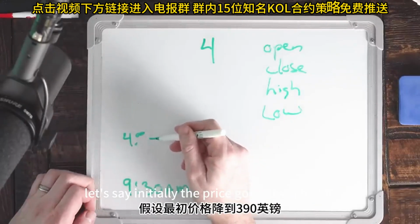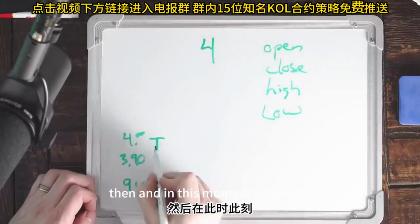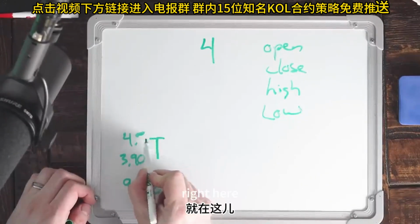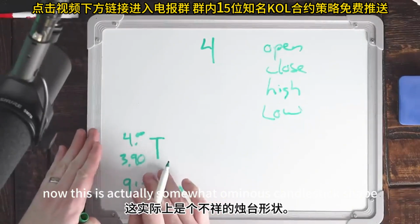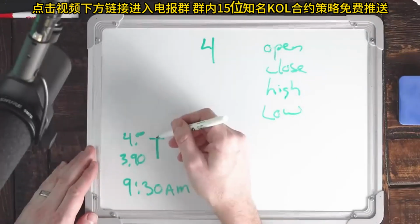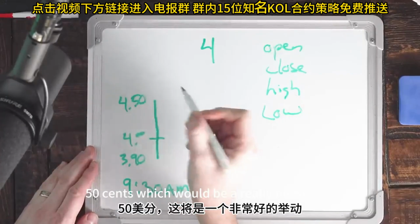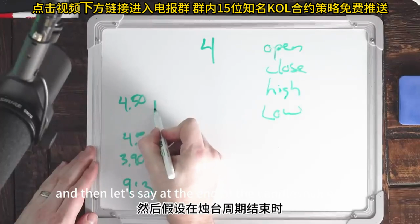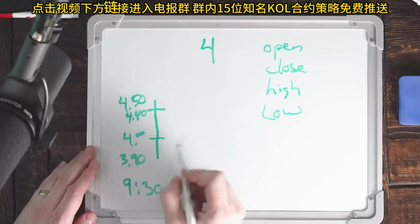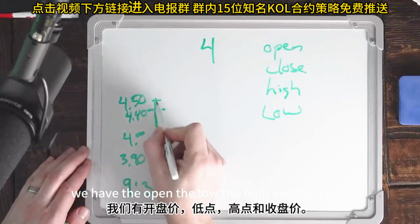Let's say initially the price goes down to $3.90. In this moment right here, the shape of the candle would look like a T. Now, this is actually a somewhat ominous candlestick shape because it shows that the price is declining. And then let's say the stock squeezed up to $4.50, which would be a really nice move. And then let's say at the end of the candlestick period, it closed at $4.40 right here. So these are our 4 pieces of information: the open, the low, the high, and the close.